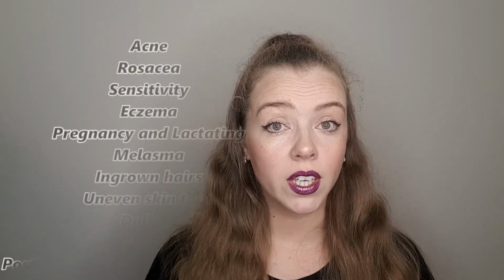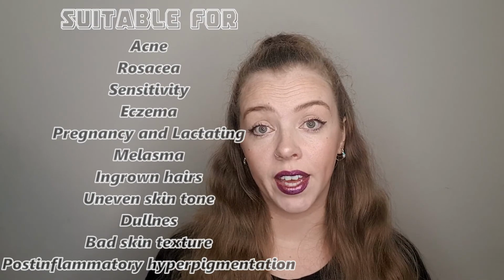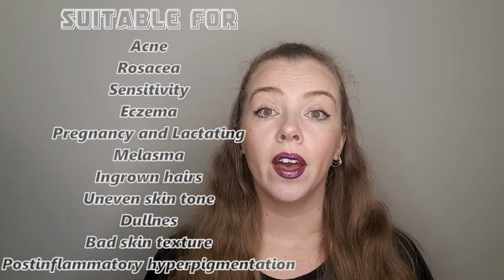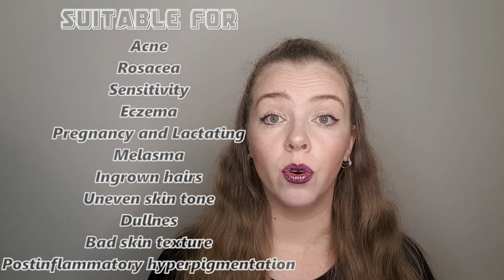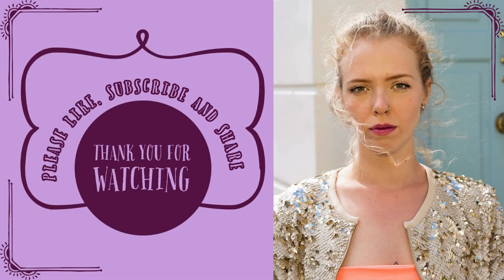So if I have to summarize, if you have acne, rosacea, eczema, if you have acne pigmentation or melasma, or you just want even skin tone, smooth and glowing texture, then azelaic acid is something that you should try.